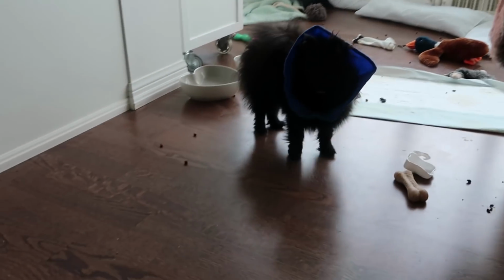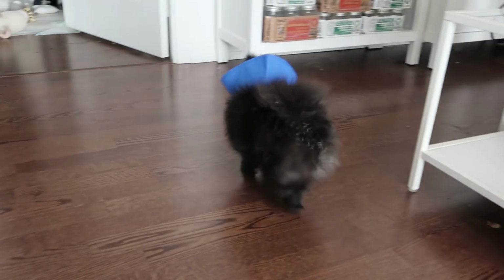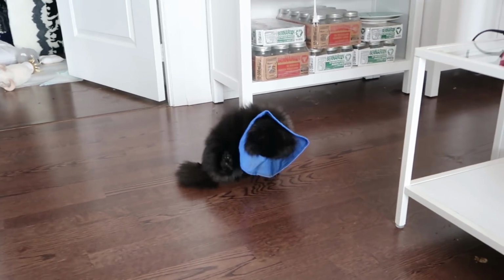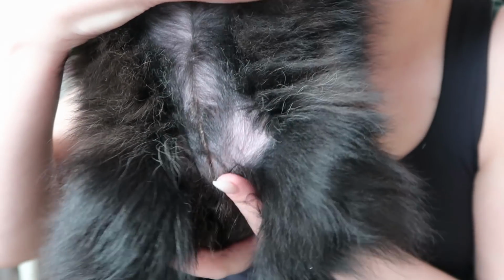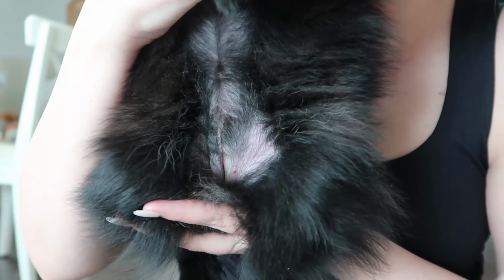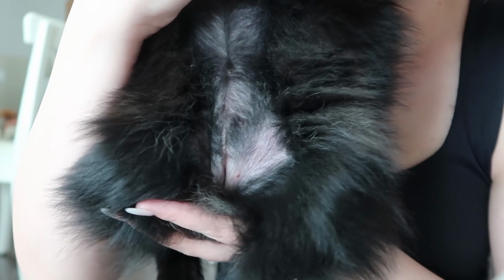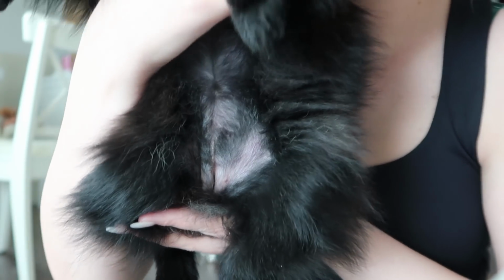So I'm gonna show you guys her tummy. I decided not to show you daily because I figured that would be kind of boring. But she is perfectly healed now, so I'm gonna show you what it looks like when it's perfectly healed. Here we go. As you can see, the incision was right there where my nail is, so you can barely see it. You can see the area where the hair was shaved, so you can see kind of a line, but there we go. So that is what it looks like healed.